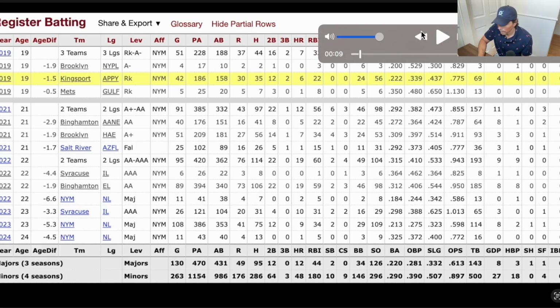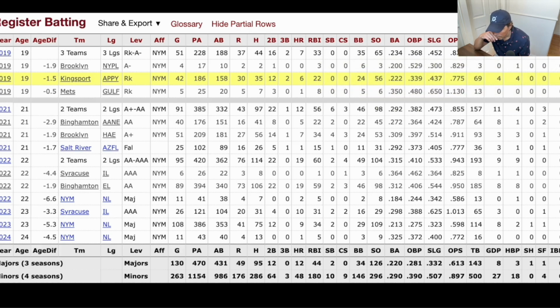2023, that was in Syracuse, Triple A. That's essentially the same as the majors. Hit .298, 10 homers in 104 at-bats. That's incredibly good. That's a home run basically every 10 at-bats. And then 2023 for the Mets, he got 353 at-bats, hit .213, had 9 homers.